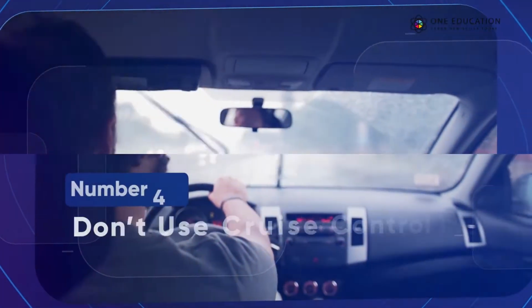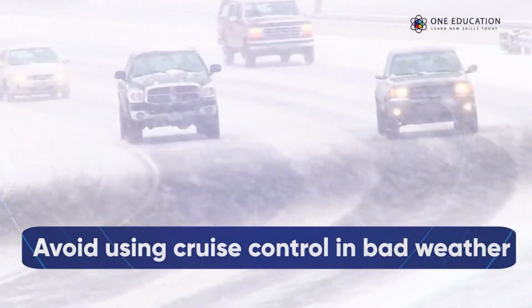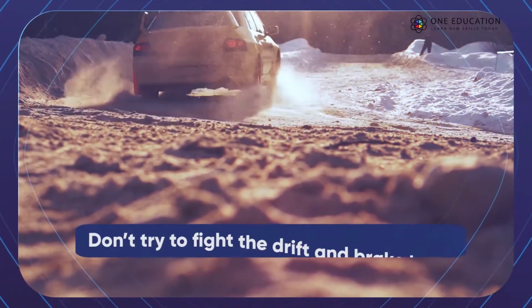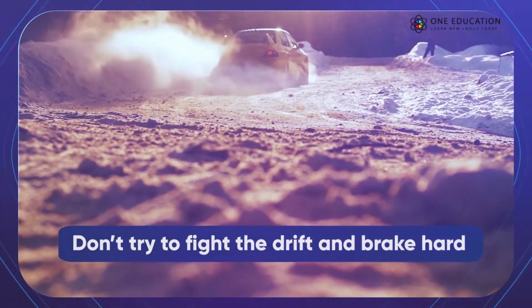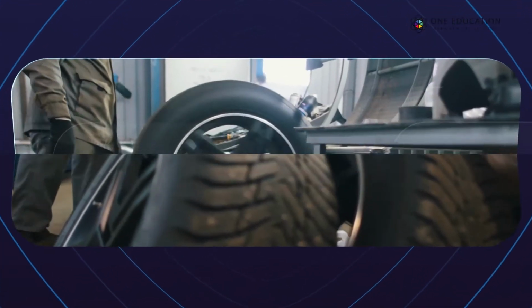Number 4, don't use cruise control in bad weather. When the road is snowy or slippery, it's best if you avoid using cruise control. If you do end up sliding, then don't try to fight the drift and brake hard, because that can end up making things worse. Instead, try to steer the car slowly and regain control.